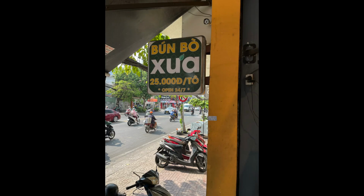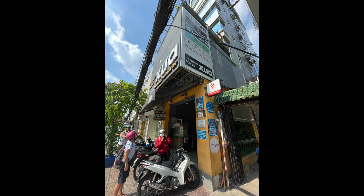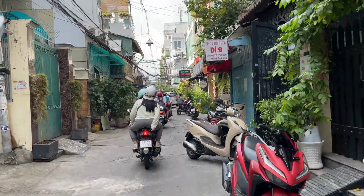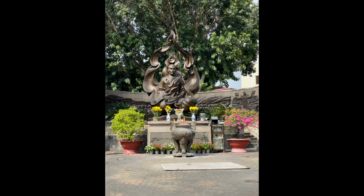Next up, the main event of the day. We met at a restaurant to begin our motorcycle food tour. The soup we were given was a variation of the bun bo hue and was quite filling for our first course. Then, onto the motorcycles to begin.